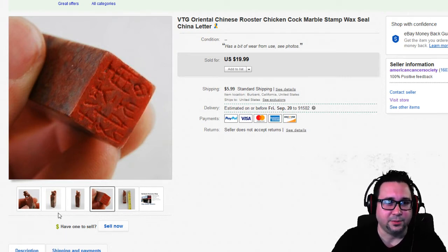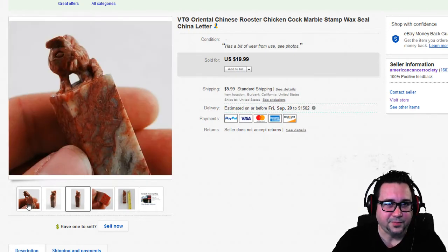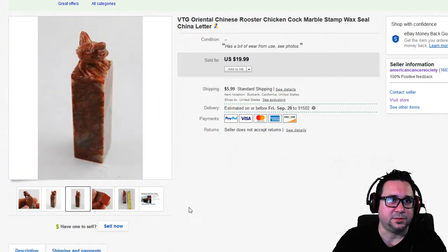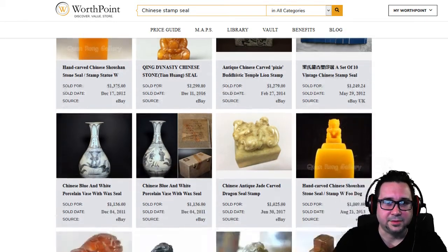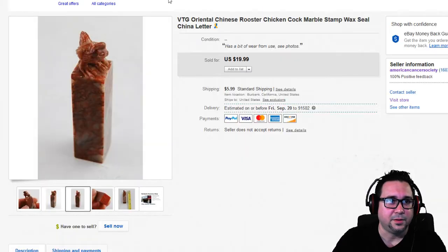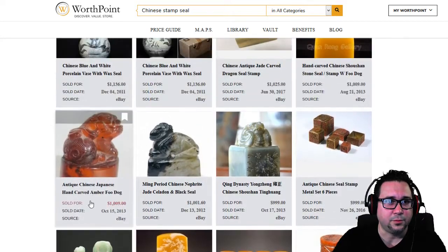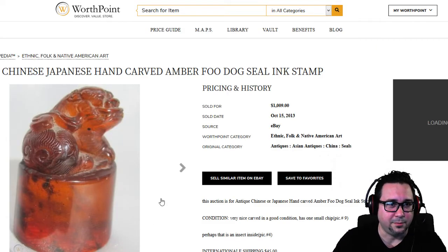These things are actually pretty rare to find, like some of the very old ones. This is a newer one. This sold for $19.99, and the reason why I'm showing you this is we're going to do a deep dive on these. Some of the very older ones go for a crazy amount of money, as we can see here, $1,300, $1,200, $1,000. And when you compare them to the one that I sold, let me show you right here. If you look at this, it looks kind of newer, but when you look at some of these older ones, you can just tell by looking at them that there's something special about them.